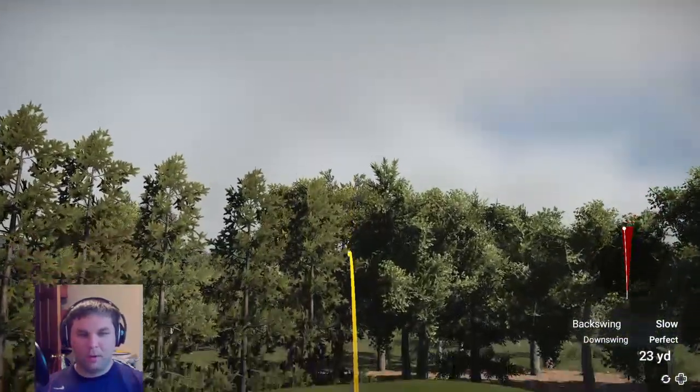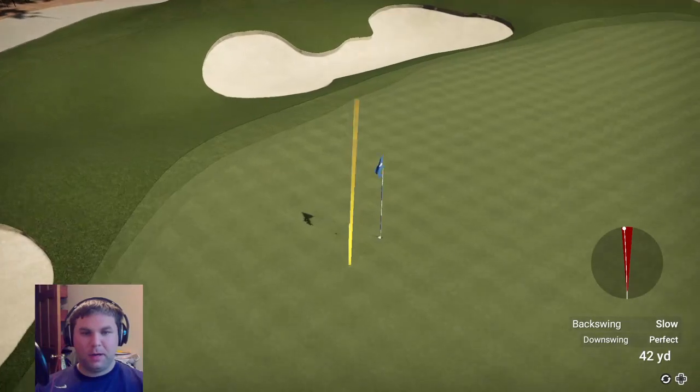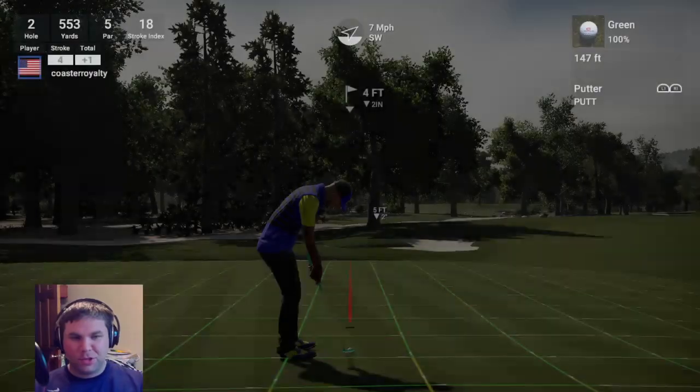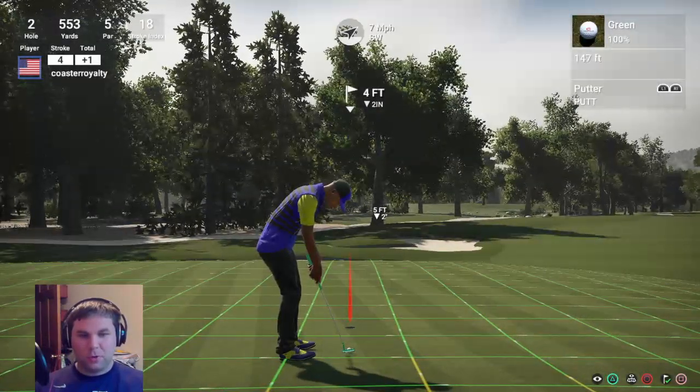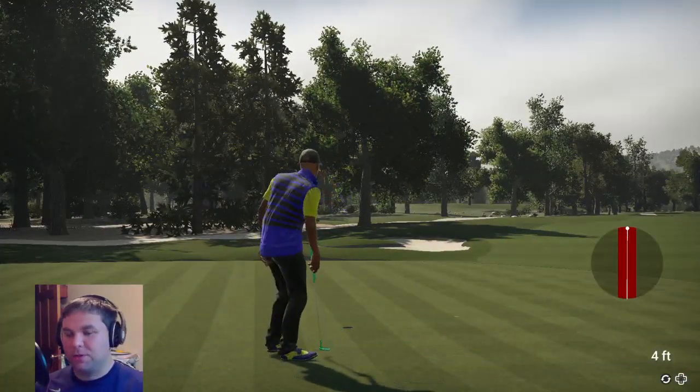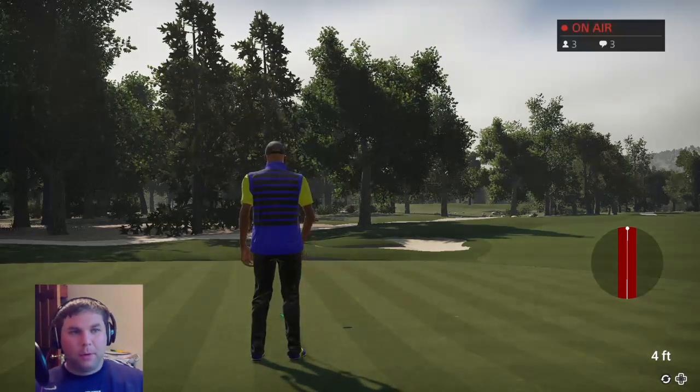There we go. Slow perfect. That should be nuzzled up pretty close to the pin. We'll take that shot, and that'll give us a chance at the hole. You can get that stroke back that we lost on the last hole. And there we go. So we get a birdie on the second.